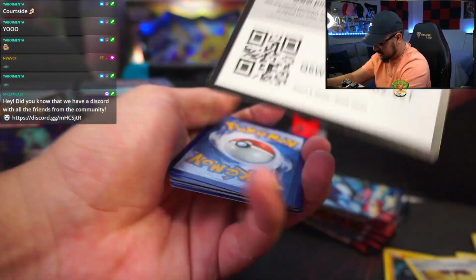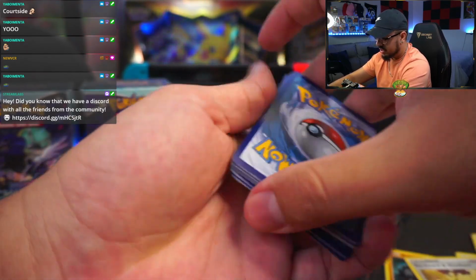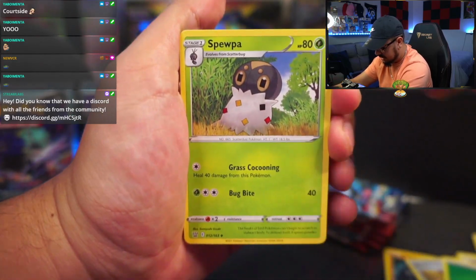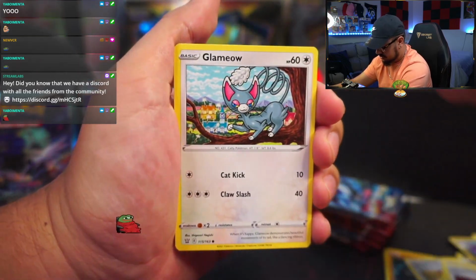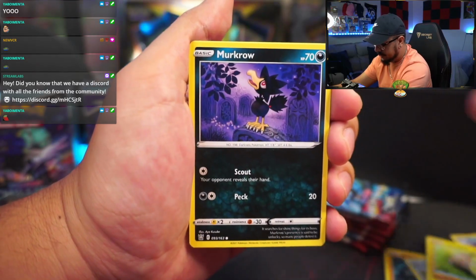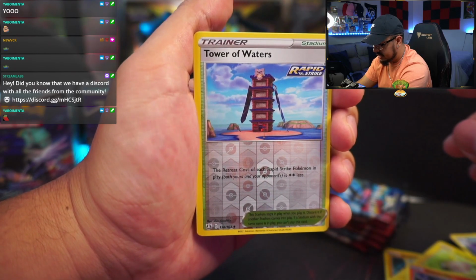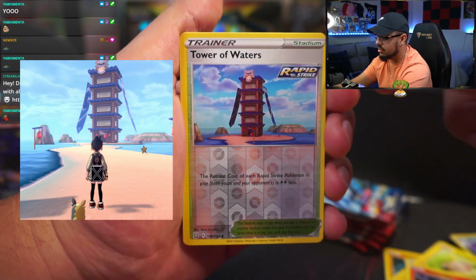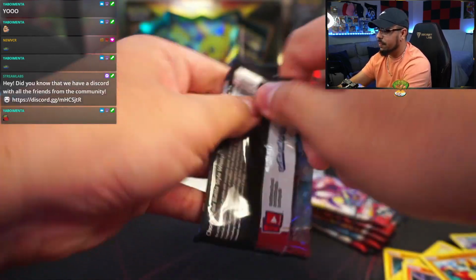Okay, here's the code again. The second pack of Battle Styles. Let's see what you got, baby. Can you throw a mean hook? Well, let's see it, baby. Okay, we got Mustard, Golbat, Glameow, Galarian Slowpoke, of course, Yamper, Murkrow, Tower of Water, which is pretty sick. I believe that this is in the Pokemon expansion Sword and Shield. And our rare is non-holographic.